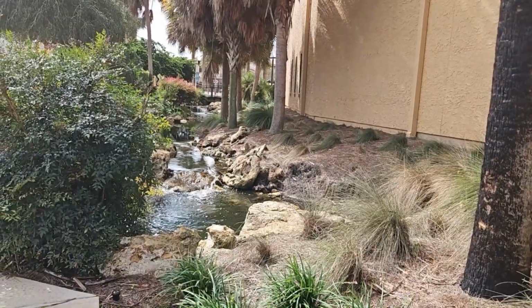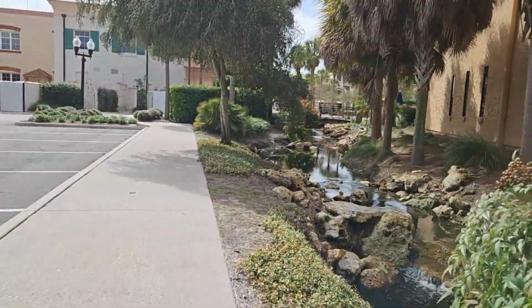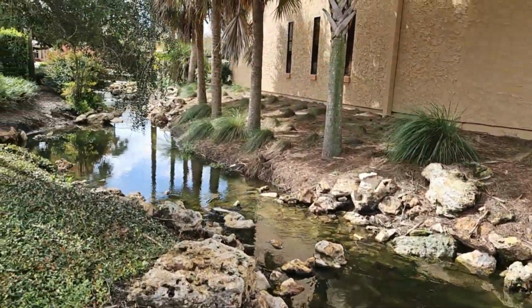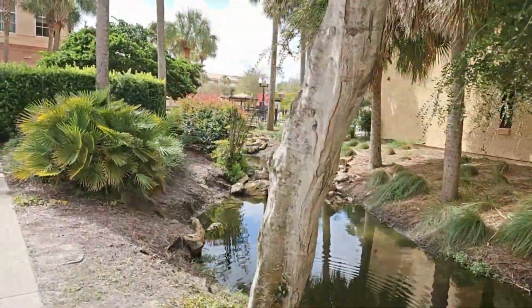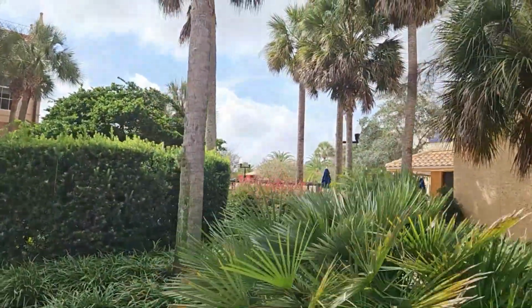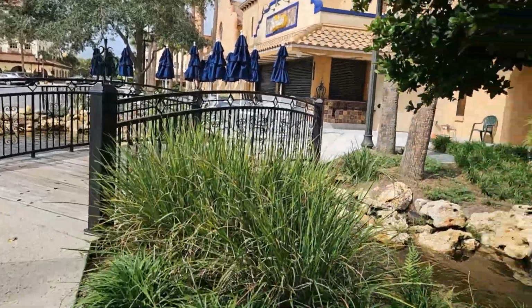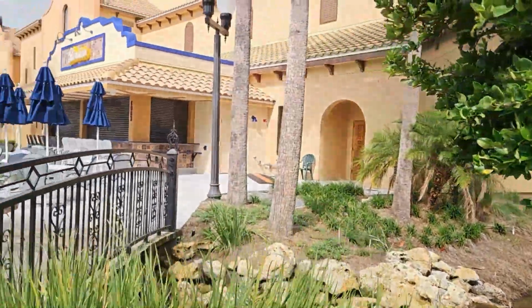Here's some more water features, friends, here in Spanish Springs Town Square. It's very beautiful here. And there's even a turtle sunning himself on the rock. Oh, it just went into the water. Very nice here in Spanish Springs. Here we are, friends, walking into the town square at Spanish Springs. Here's your beautiful water feature. Lovely sound.